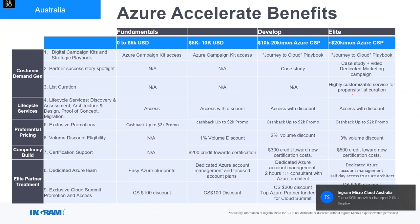Upon completion of those certifications, we will give you, under the fundamentals 5 to 10 category, up to a $200 credit towards that certification. And again, once you move to the next tier, that then builds to $300. And if you get to the elite, we will then give you up to $500 of credit. So it's a great reason to go and invest in your technical resources as well as sales. Go through the online courses, take advantage of the Microsoft program, and we will help subsidize some of those costs for you, obviously to get those certifications and build those capabilities within your Azure practice.